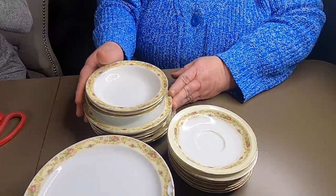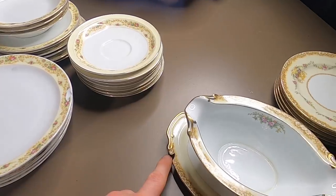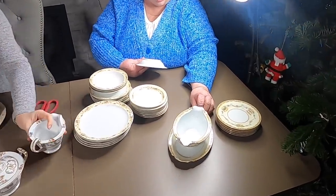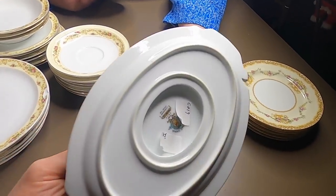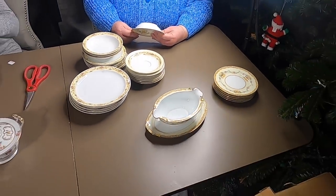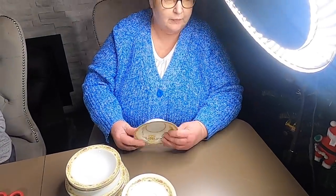Yeah, those are beautiful. And what do we have over here? Oh, we have a chip on this guy. These are Noritake. Oh no. Yep. This is too. Oh no. We have a chip on this one, but it's still beautiful. Oh, it's the whole thing. Yeah, you can see right there. Dang it. That's Noritake too? Yeah. These are Noritake. They're okay. From Japan.